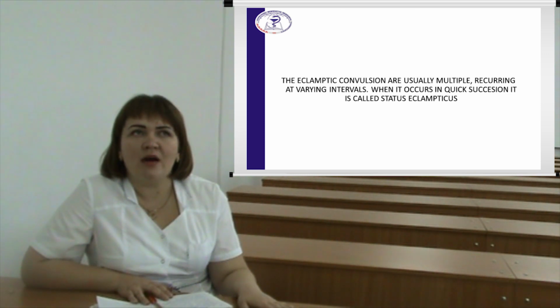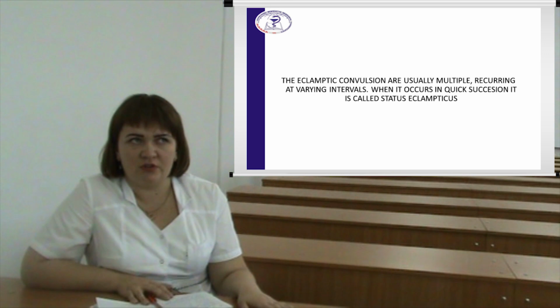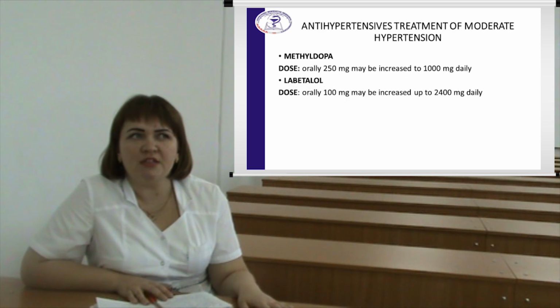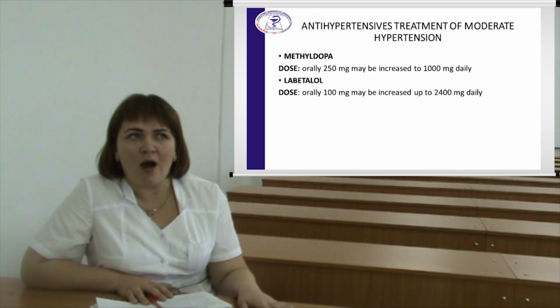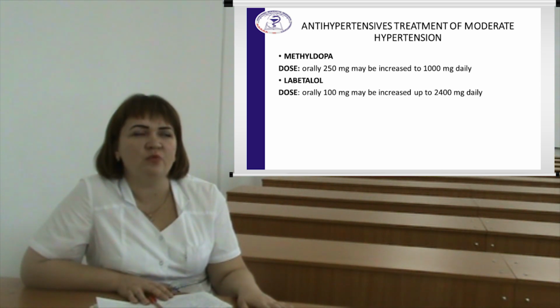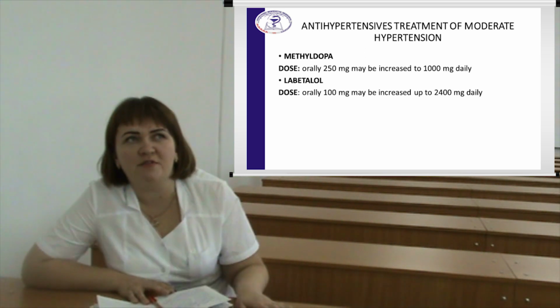Anticonvulsant treatment is magnesium sulfate, in 2 doses, loading dose and maintenance dose. Loading dose is magnesium sulfate 25%, 20 milliliters intravenously. Maintenance dose is magnesium sulfate 25%, 80 milliliters plus sodium chloride 320 milliliters, 11 to 22 drops per minute intravenously.